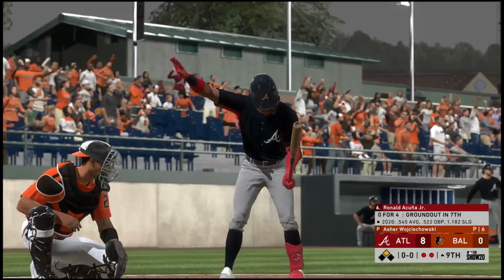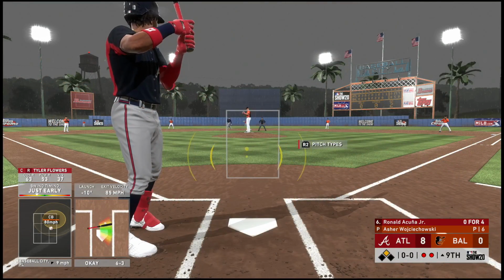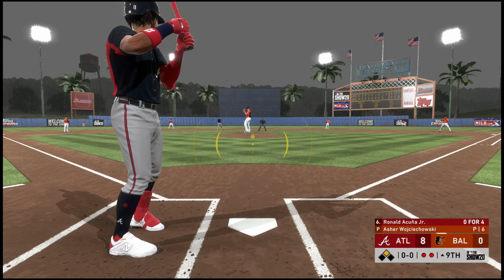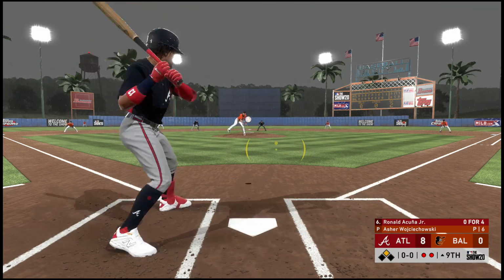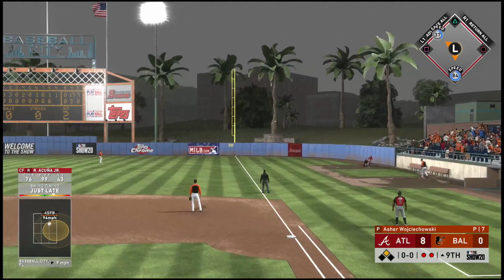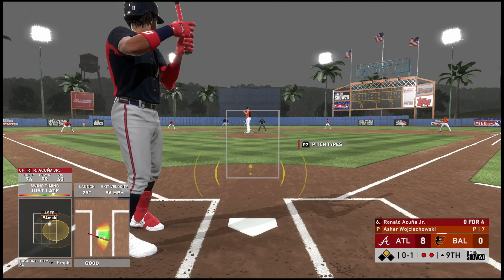Into the box now, Ronald Acuna. He was retired via the ground ball last time up. Ready with the first pitch. Here it comes. There's a swing and a high deep drive headed for the right field corner. And it'll fade just at the end and winds up a long foul ball.